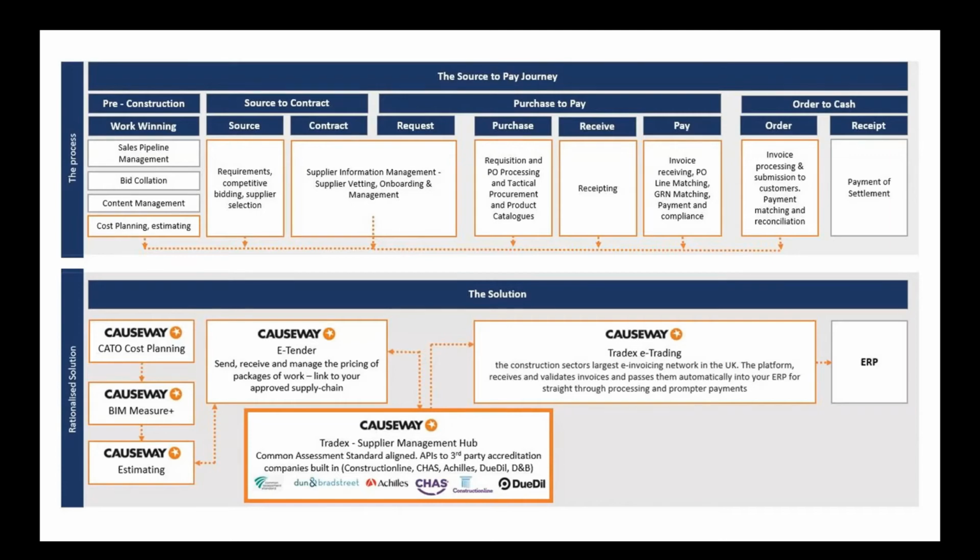As part of this, we also looked at the source to contract phase. Our solution, Causeway eTender, is an eTender solution which seamlessly integrates with our estimating software, making it easy to create, send, and respond to tenders. Subcontractors can download tenders to price or can price them directly online, adding notes and documents. It also integrates with our supplier management solution, which allows your estimators to select a list of suitable contractors, based on whatever criteria are set, that are already pre-approved by yourselves.